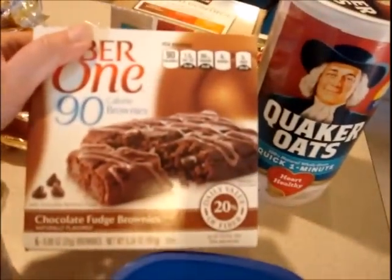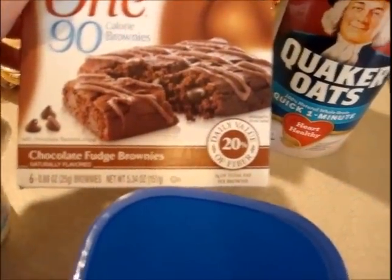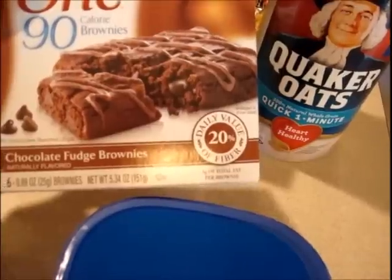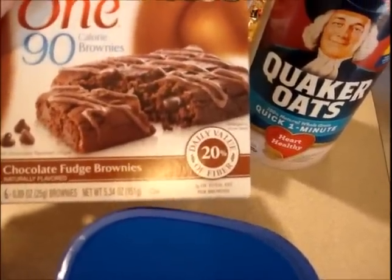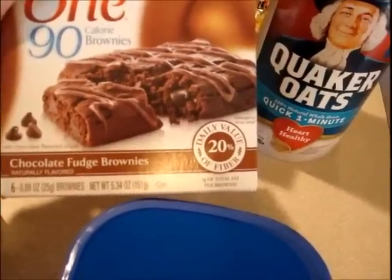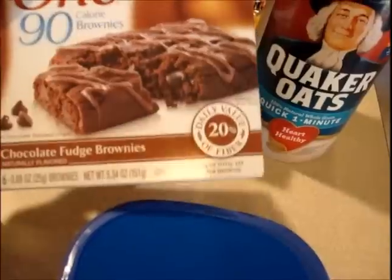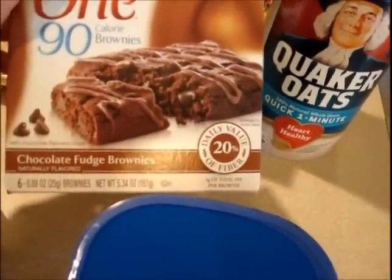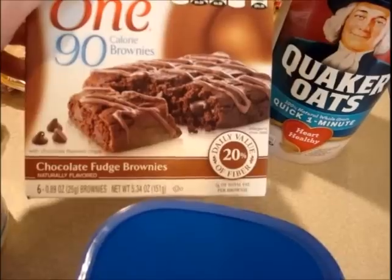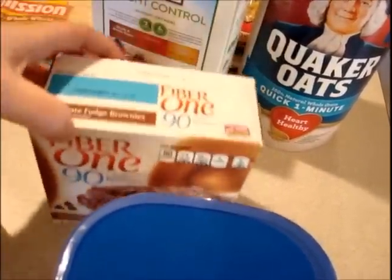Okay, so Fiber One. Oops, I guess it would help if I point the camera at it. The Fiber One 90 calorie brownies. I saw some people have this as well. So if I need to cure my sweet tooth, it might be something that I might look into. And I think they're 2 points. Again, this is my first video and I'm completely new to Weight Watchers. So the points, I'm not really sure, but I will do a What I Ate Wednesday. And by then I'll know what my points are.